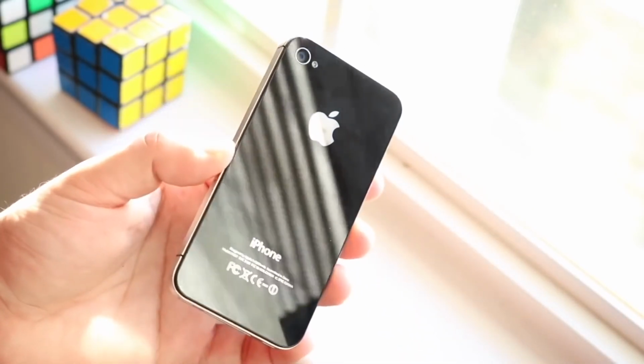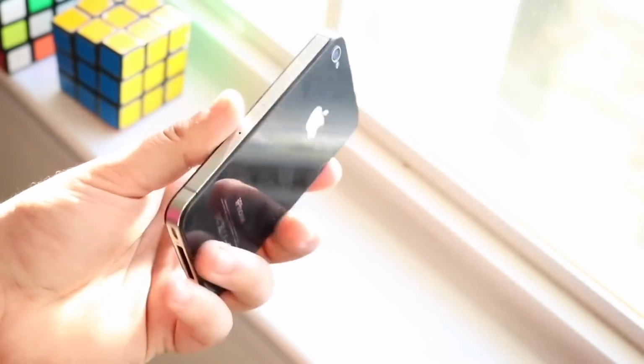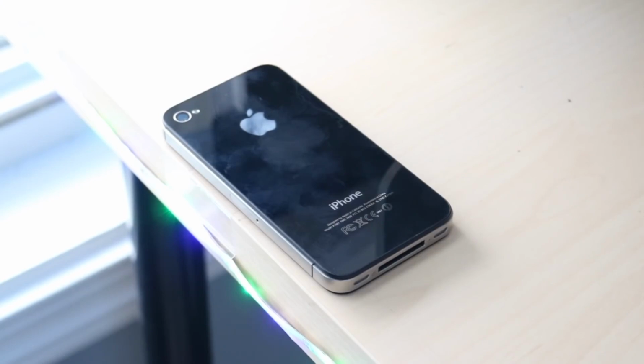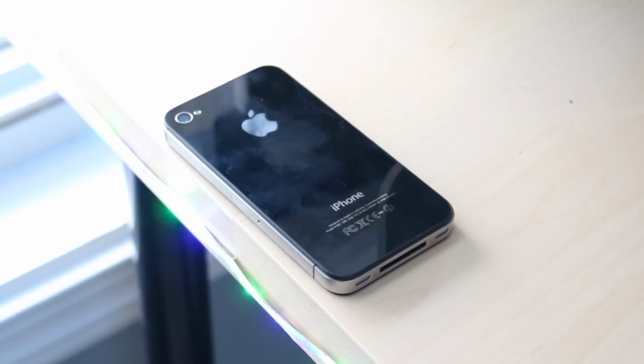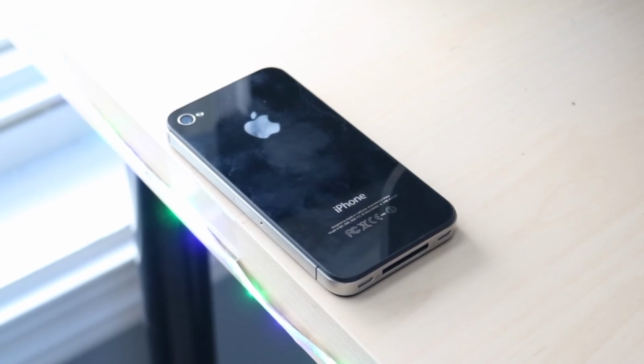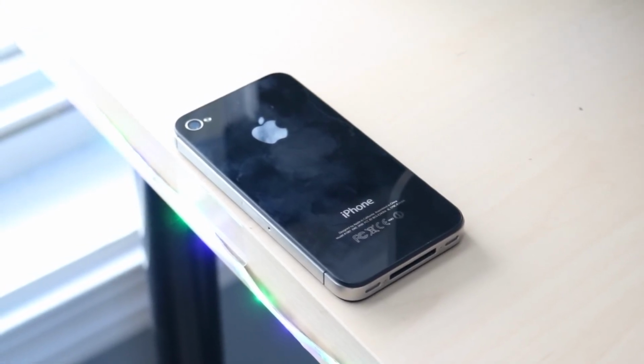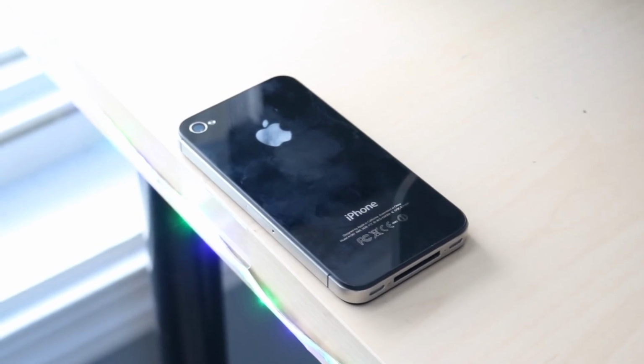Now, performance wise, this phone does have the Apple A5 chip inside of it, a dual core CPU with half a gigabyte of RAM. So it has 512 megabytes of RAM. Now, is it a lot of RAM? Absolutely not. I'm pretty sure everyone knows in this day and age that it's a very small amount of RAM to have on this type of device.